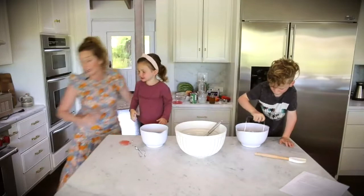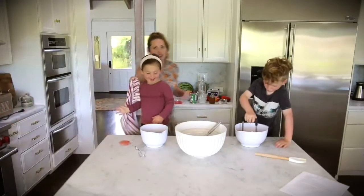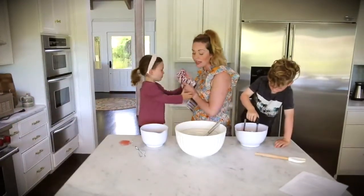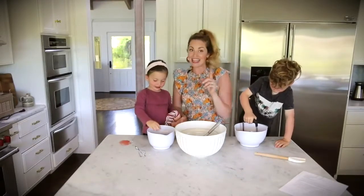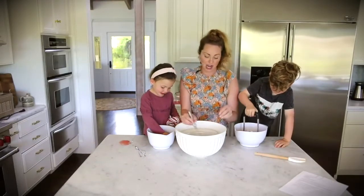And if it wasn't sweet enough, I was just gonna add another dash of that honey simple syrup. If you don't have honey simple syrup made, you can use maple syrup, but make the honey simple syrup because then you can make all of my cocktails as well.